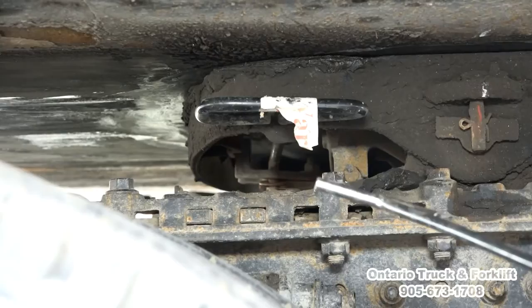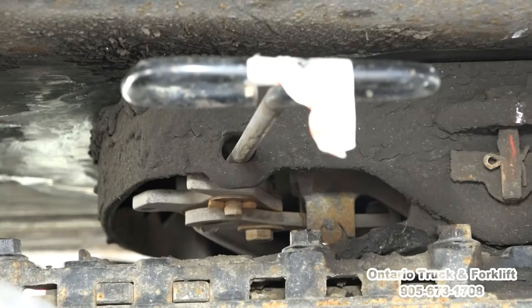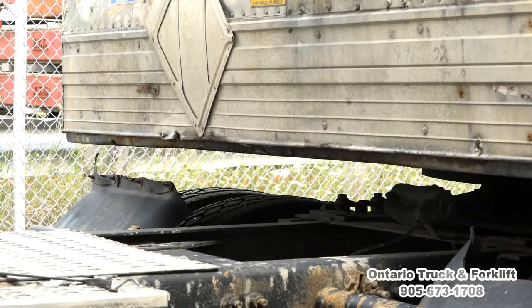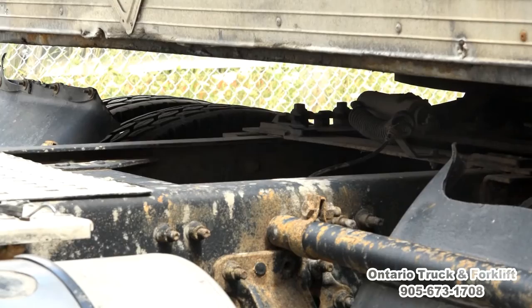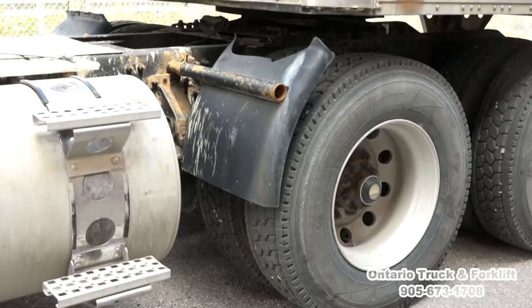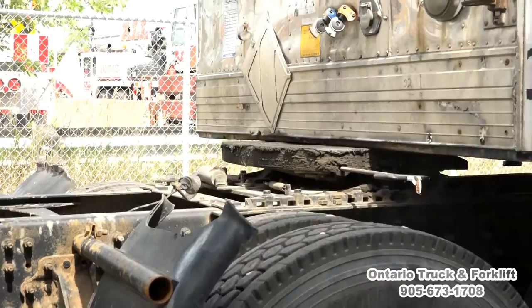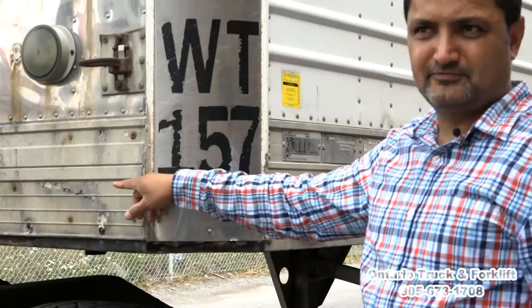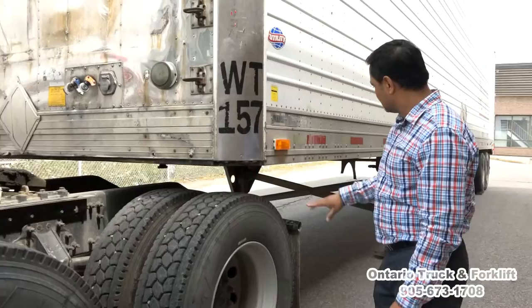Now we're gonna unlock the jaw from the fifth wheel. We gotta pull this handle out. Okay, the handle is out. So the jaw is open. We can see the kingpin. Now we will pull the fifth wheel out from the trailer. Our fifth wheel is out. So our fifth wheel is fully out. All the trailer weight is on the landing legs. They are holding the trailer weight and the trailer is standing even.